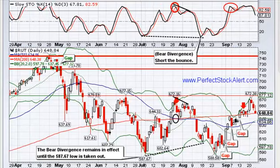Okay, here we are looking at the Russell 2000 Small Cap Index. Couple of neat things to note here. First off, you're pulling that back down below the 80 line here. That's important. Getting in now on the short side, you'd be a little bit late, but if you get any move to the upside, you get another opportunity to take advantage of that short opportunity.